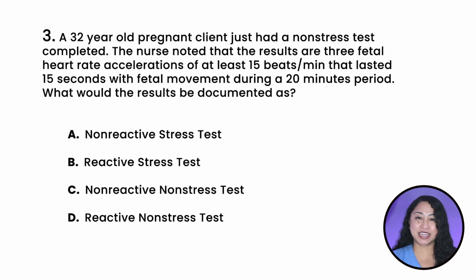Now, let's apply what you just learned to the following question. 3. A 32-year-old pregnant client just had a non-stress test completed. The nurse noted that the results are 3 fetal heart rate accelerations of at least 15 beats per minute that lasted 15 seconds with fetal movement during a 20-minute period. What would the results be documented as?